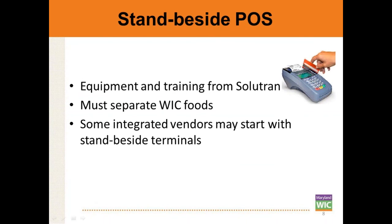The stand-beside POS system works separately from the regular cash register system in the store. Basically what will happen is all the items will be scanned on the stand-beside system, and then they will be scanned in the store's cash register system, if they are WIC approved items. There may be some larger chain stores that begin eWIC with stand-beside terminals and then convert to an integrated point-of-sale system later.